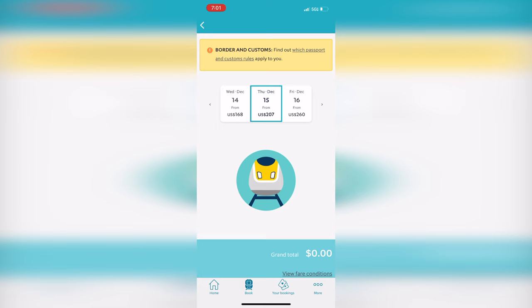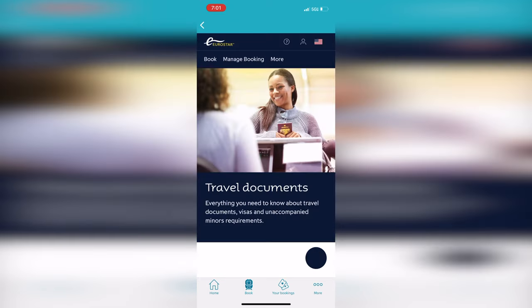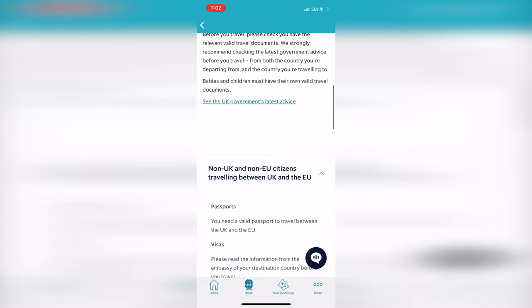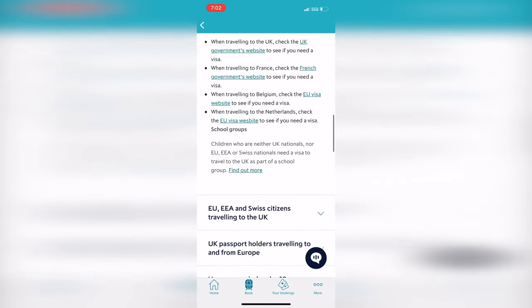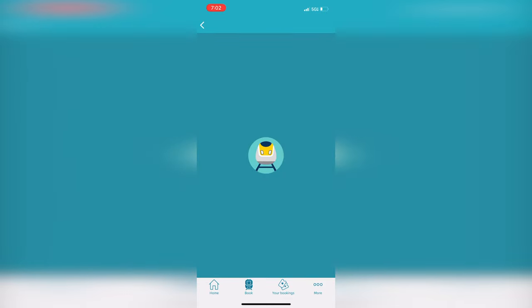There's other great information, such as the link at the top, that can tell you about your travel documents needed. So in our case, as non-UK citizens, if we click on that link, it'll tell us that basically we just need passports to travel. So there's a lot of great information on this app that you can navigate through and around. Now, as you head back to the main page, you can select Choose Your Train.